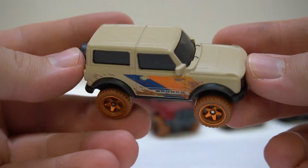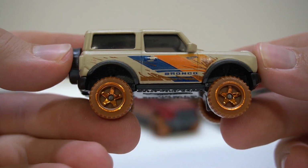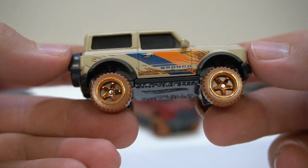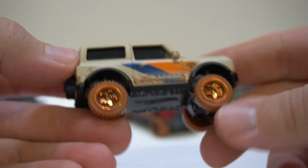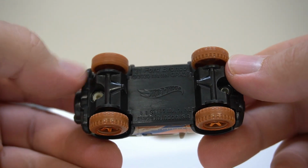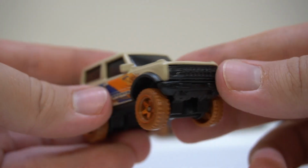This is nice. I like the simple matte kind of tan beige look with the stripes on the side there. Very nice, got the Bronco written there. Nice little decals, and we got the mud splatters up the side, so this one is definitely going off-road. Got the brown wheels, I'm assuming to suggest they are covered in mud. These have a tread on either side of them. There's the base. Yeah, pretty cool.